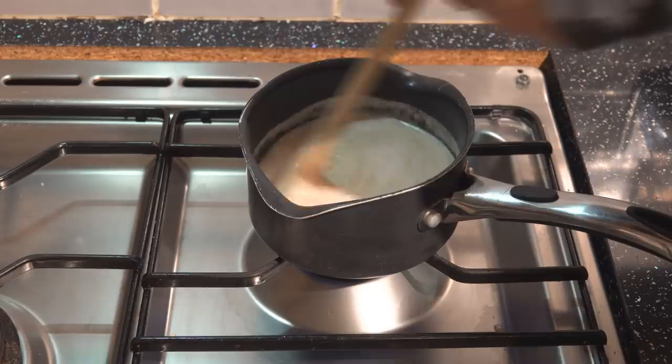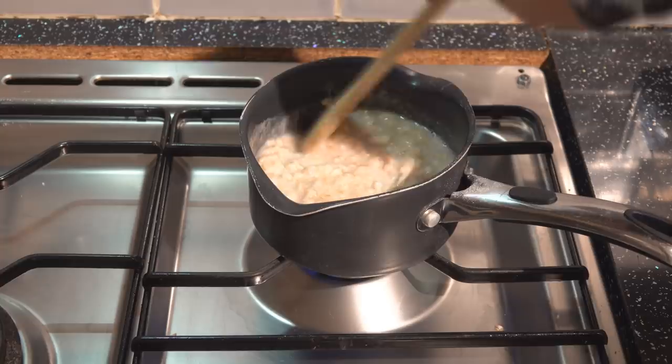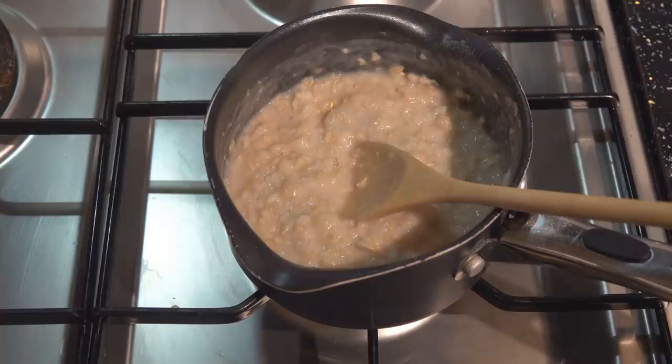Leaving that in there. Well, it's got to a texture where I could probably put up wallpaper with it, if nothing else. On the advice of Mrs. Drack, who apparently is an expert in these things, we've moved it over to the low temperature burner to let it simmer for a bit.